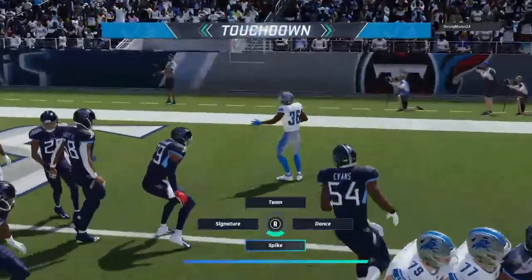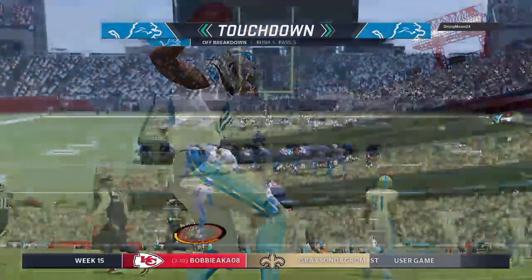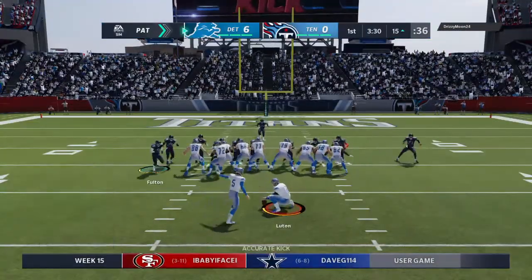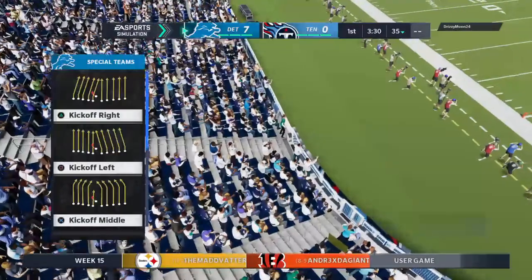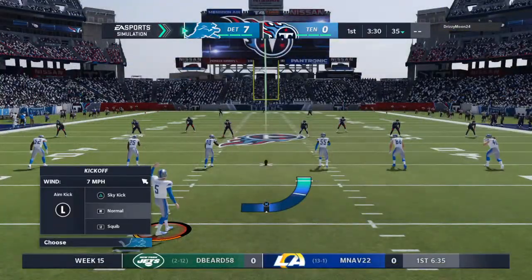And he is into the end zone. Touchdown, Detroit. DeAndre Swift with a lucky number 13 touchdowns now on the year. And the Lions are going to take a first quarter lead. Extra point good by Prater. And it's now a 7-0 game.